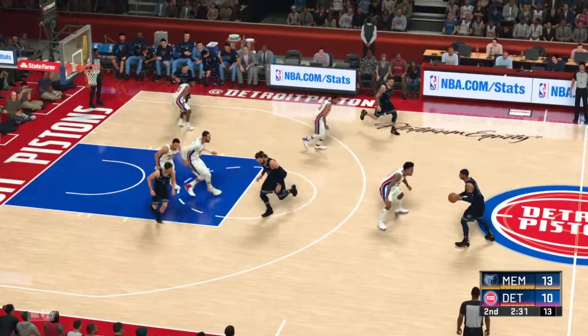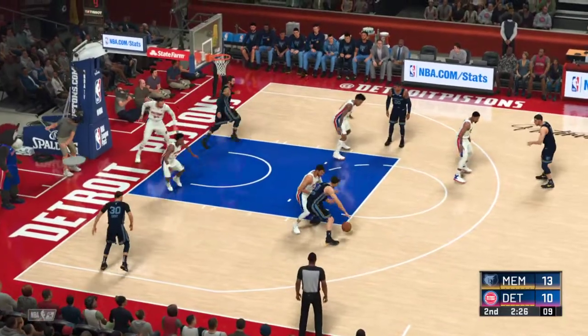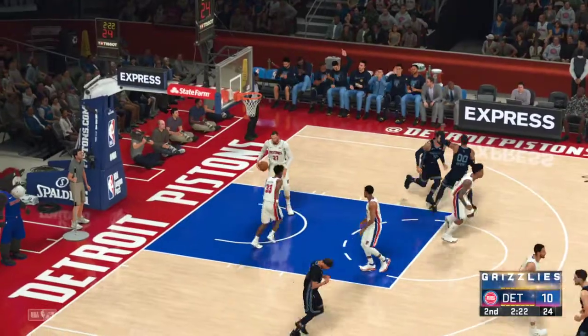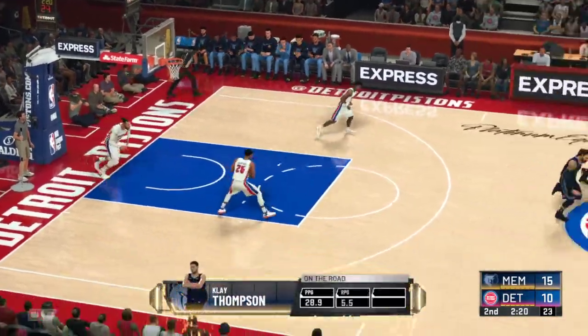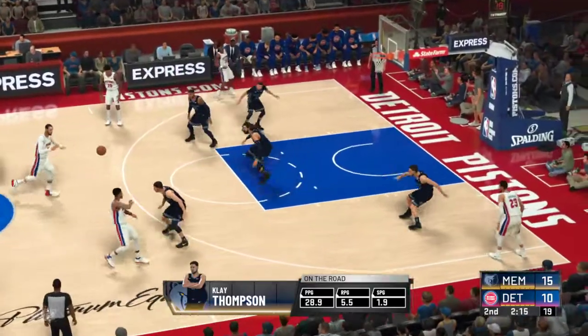Here's Anthony following the basket by Colin Sexton. Thompson left side. Basket counts. Thompson's got the lead up to 5 now for Memphis. This shot certainly in Thompson's arsenal. I mean, he keeps the defense guessing.